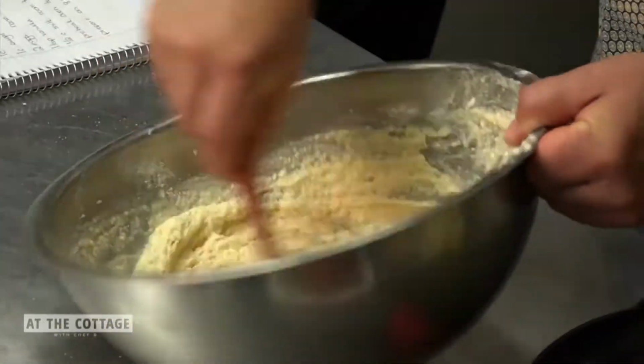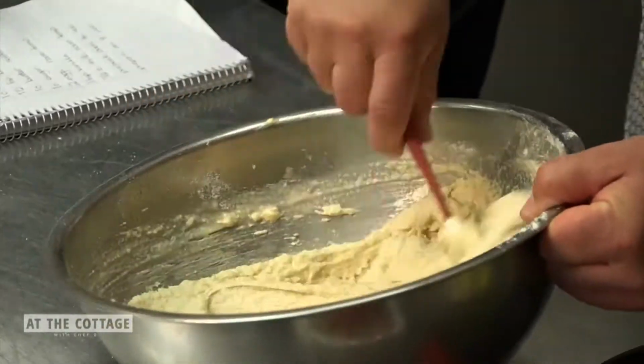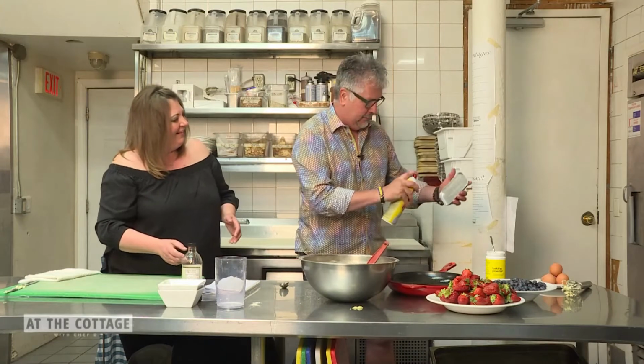We're going to do it on the barbecue because who wants to be inside? You can be outside. You can make dessert while everybody else is roasting their s'mores. Exactly. And I'm just going to spray our easy bake oven pan.